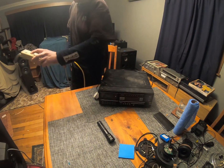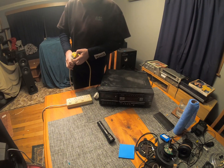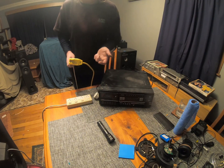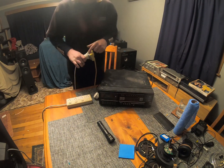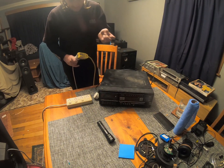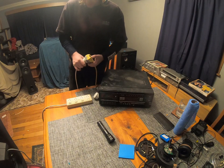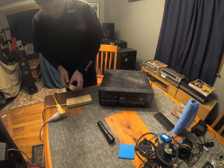So if we hit test on here, no, reset, so you push reset, power should flow, you hit test, and what this will do is simulate slight phase to earth leakage, and then this should pop. There's a toroid in there, basically a magnetic coil, and that's what measures the imbalance and trips. Circuit should be dead. Right, let's plug this in.